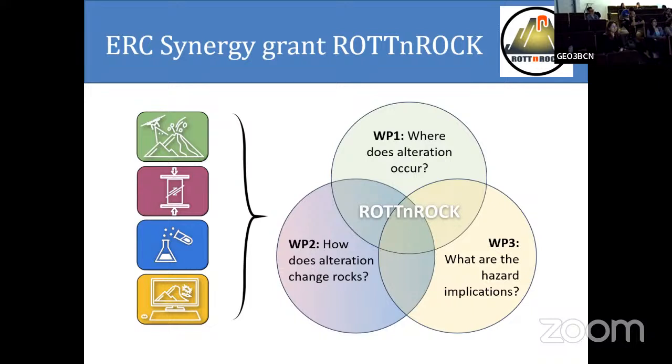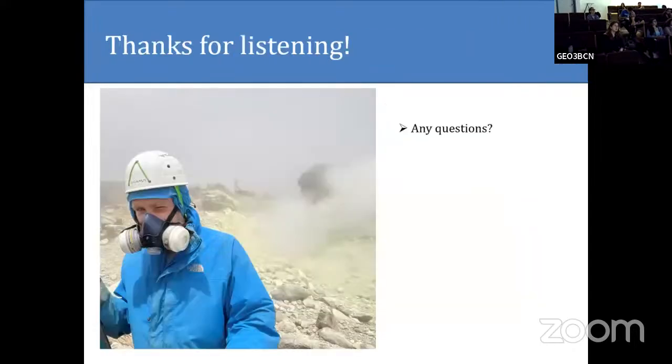So we're going to do this through various work packages, which are pretty obvious. Where is the alteration? How does it change the rocks, and what are the hazard implications? So what I've just been describing. And so in the next 6 years, we plan to try to push the boundary and understand what's going on. Thank you very much.